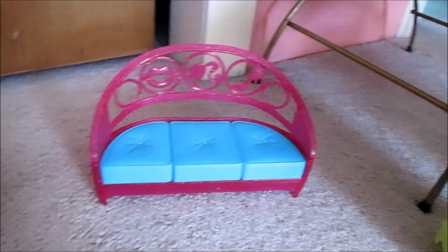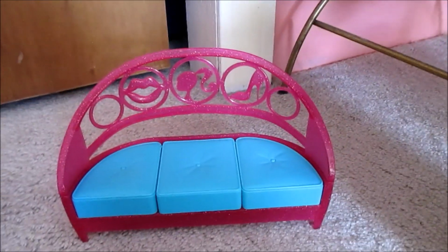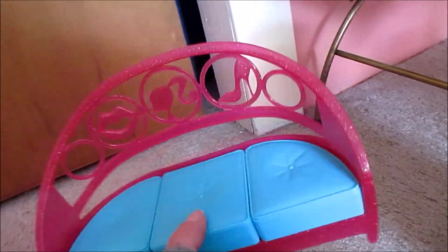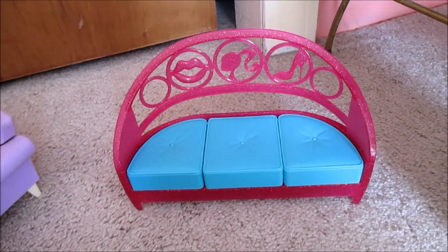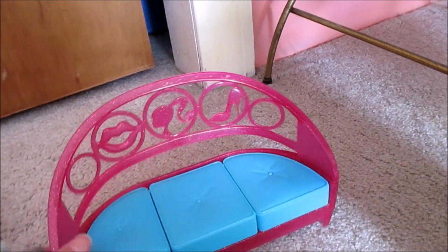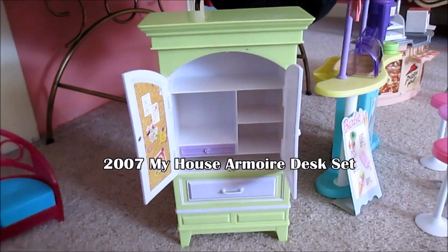And then this right here is the Girls' Night In living room. I got this with the Fashionistas bin of 2014. It's just a really simple couch, but it came with some accessories, and it's really heavy and good quality. So for the newer playsets, they might have come with fewer pieces, but I just find the plastics a lot nicer, and I love the style of it. It would be great for like a doll break room and things, or in a doll bedroom. And then this is the My House Armoire desk set.